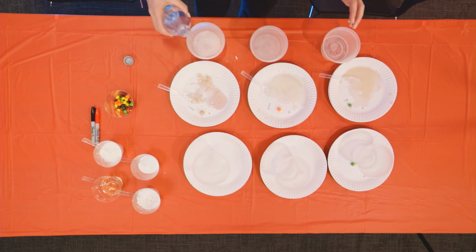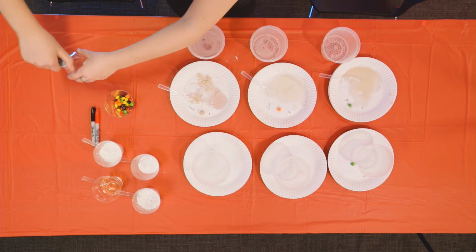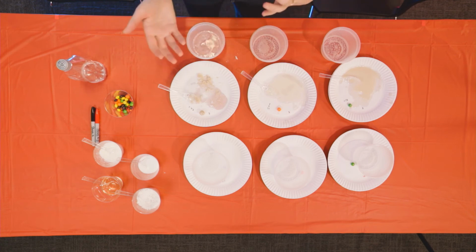I'm going to do it just so that there's enough for the pills to be covered. So you don't need to fill this all the way up. You can kind of just go along. And while I'm doing this, hopefully you're doing something similar or watching, laughing, it's all good. Okay, so all of these are covered and I'm gonna cover this. And so once I put the pills into the mixture, you're gonna wait about 10 minutes to see what happens and we're gonna observe after that.